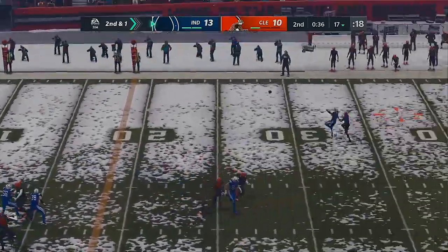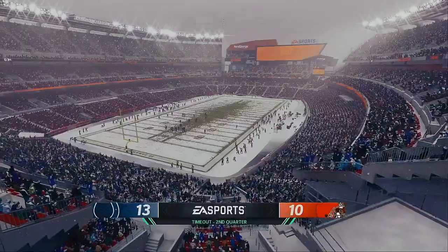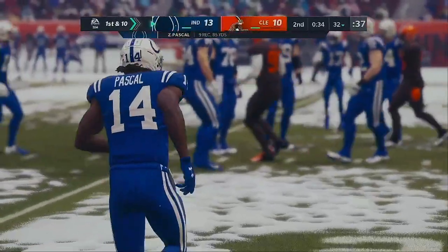Throwing again on second down. Rivers. Oh, there's that man again. It's complete. Now the Colts going to burn the second of their timeouts as the clock will stop with 34 seconds to go before halftime.